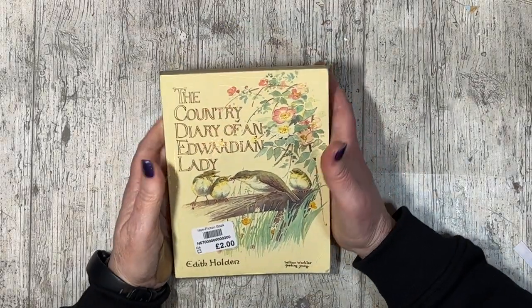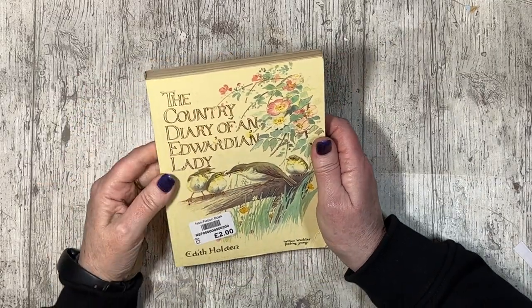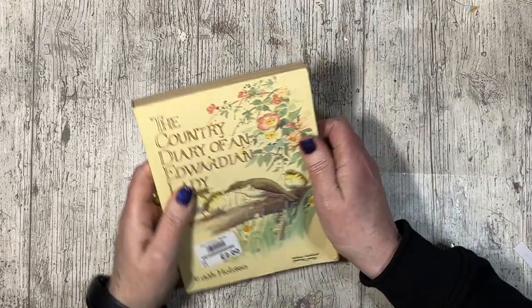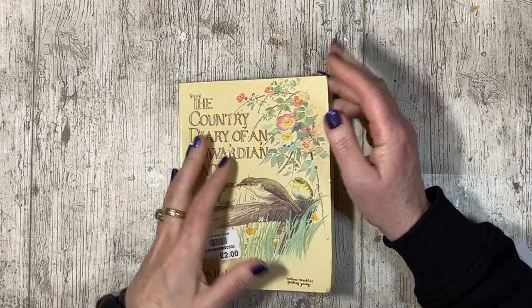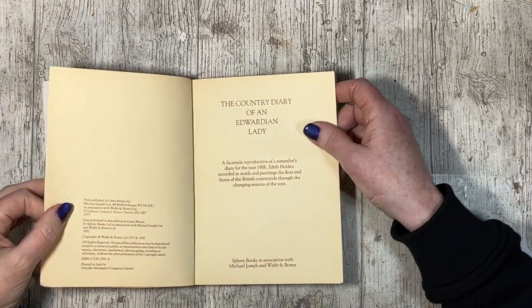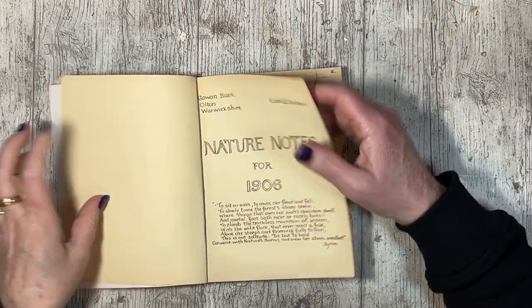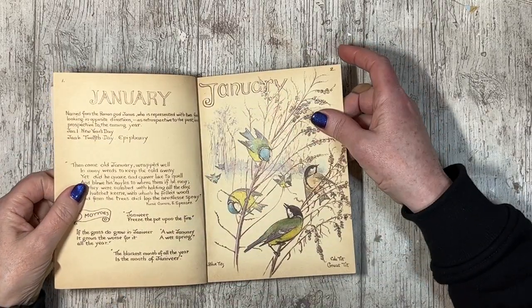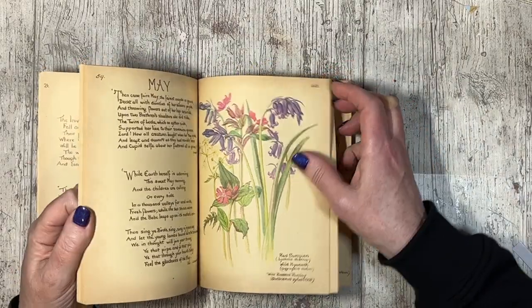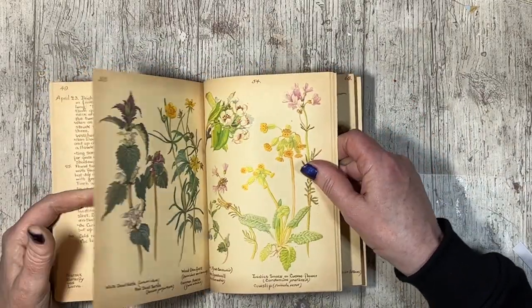I have a miniature Edith Holden. I was so excited. James found this and he went, "Thought you might be excited about that, Mum." So yeah, I've got quite a number of the ordinary sized Edith Holdens, but this one's miniature from the 80s. Yeah, so nice little handy dandy size. So exactly the same as Edith Holden, just smaller.